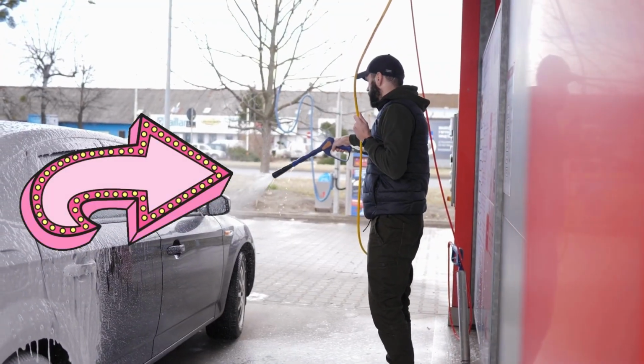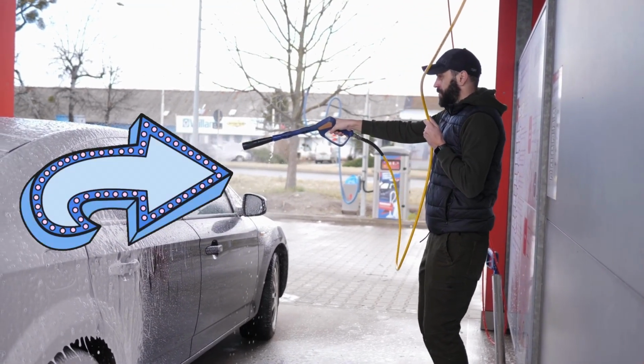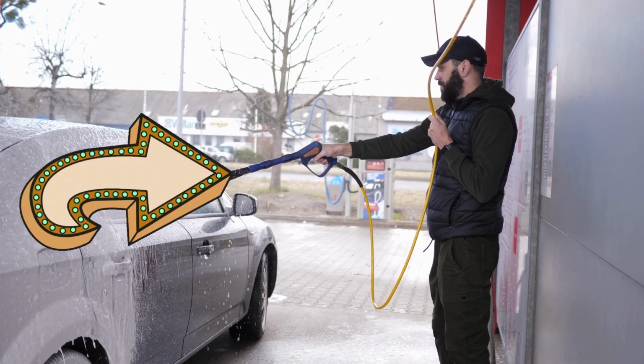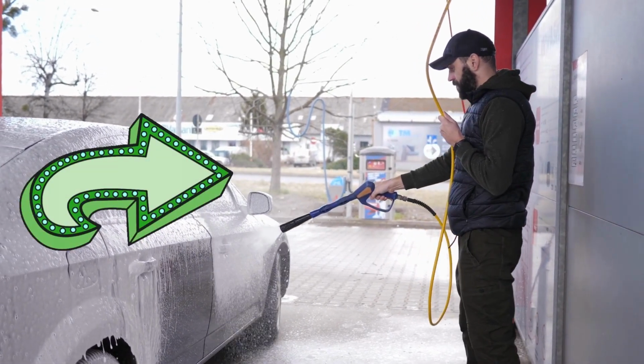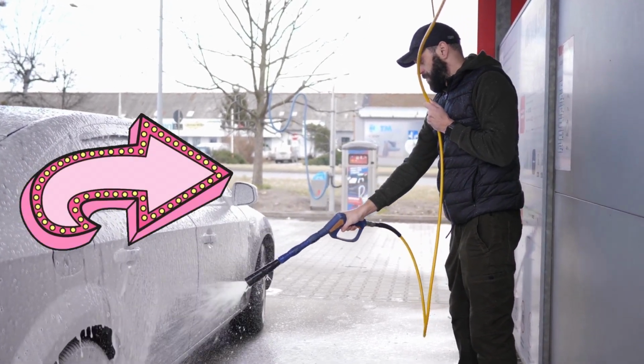Now, if you would like to see a deep cleaning of a filthy truck, then watch this video, because I completely detail a Ford F-150 that probably has not even seen a vacuum in almost 7 years.